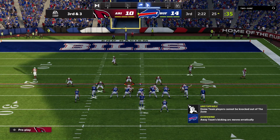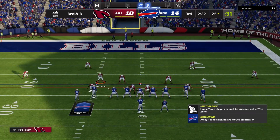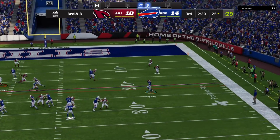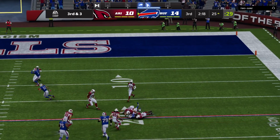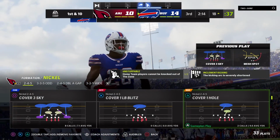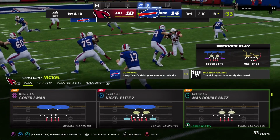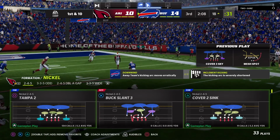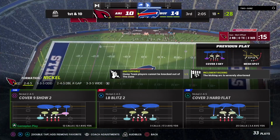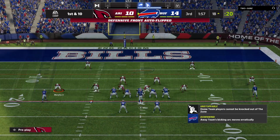7th play of the drive now as they come up on a 3rd and 3. Allen now looks to throw. He'll get this out wide to Singletary. And he is going to have a Bills first down by about 3 yards or so as they wind up getting 7 there on 3rd and 4. I'm not sure that was necessarily a safety valve or a check down throw on 3rd down. Sometimes just try and find the open guy and get him the ball. He did exactly that and found a way to pick up a first down.